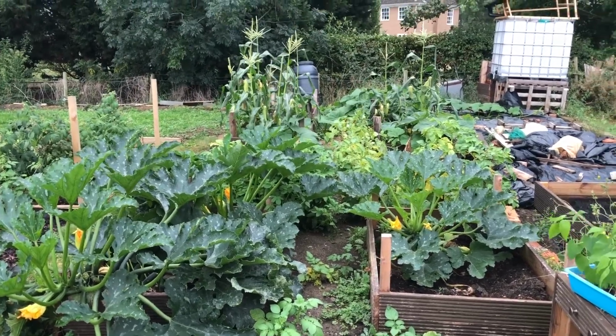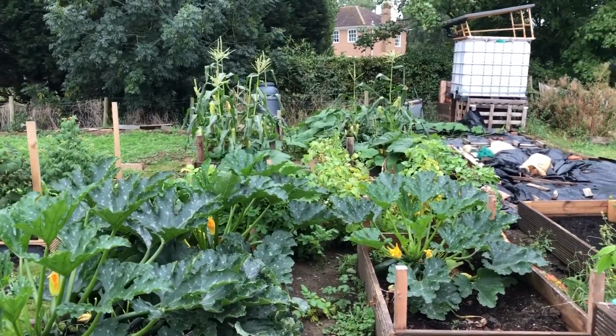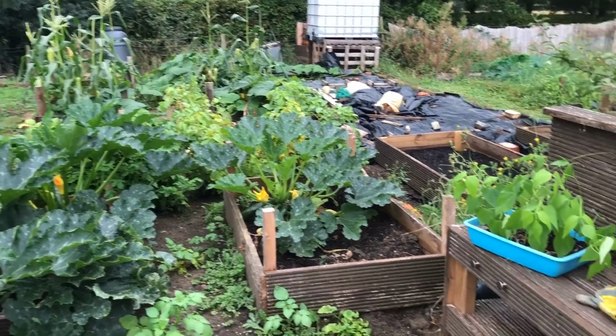It's the 15th of August, Saturday. It's been raining a lot today, so it's quite wet down the allotment. But I thought we'd come down tonight. We're going to plant some beans.